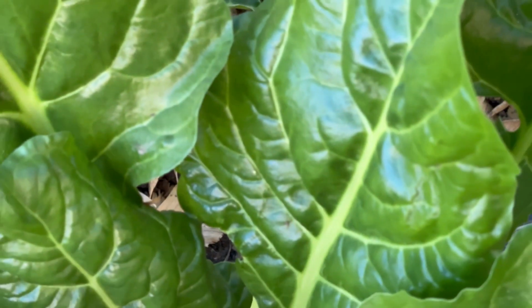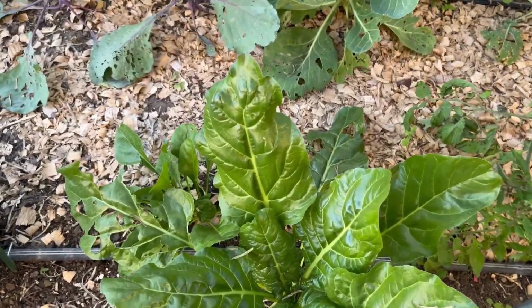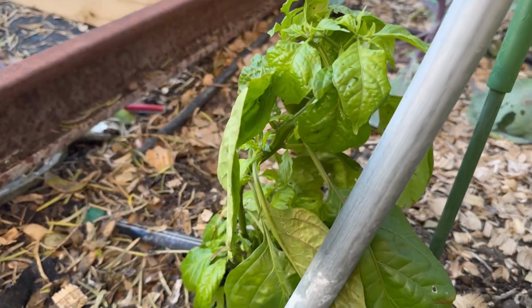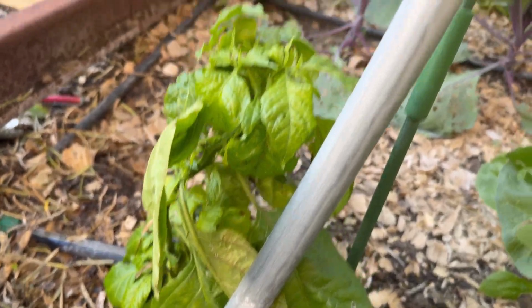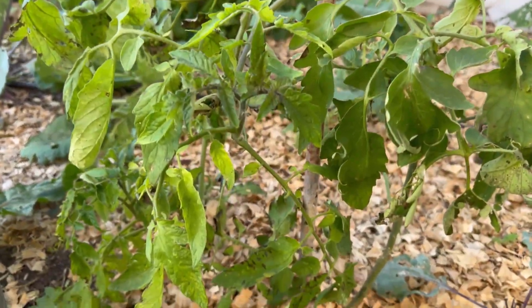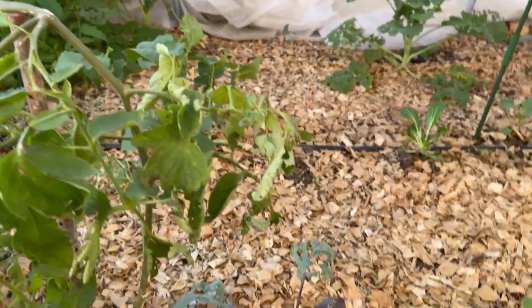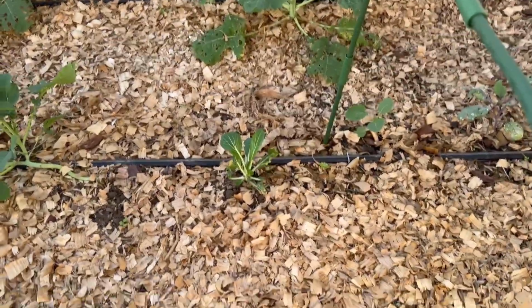Doing okay. Here's some perpetual spinach. Sorry about that. Perpetual spinach, and this is some kind of a pepper. I don't know if it's a bell pepper or what. It's still making it. I just left it there to see what would happen. And I want to say it's Ananas Noir, this one. I picked both tomatoes off of it already and gobbled them up because I'm a pig. You can see another little bok choy there.